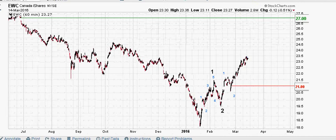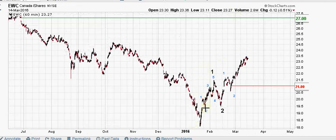So if we zoom in even further, this is looking at the recovery off of the 2016 low. So far it looks really strong. It's gained about 5.5 points in just a couple months, so that's really bullish. It looks like it has the potential to be trendy. It's not yet a trendy move, but it definitely has the potential to be trendy.